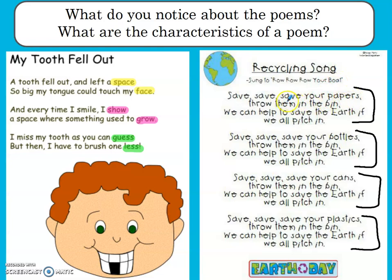So it says, save your papers, throw them in the bin. If we help to save the earth, if we all pitch in.